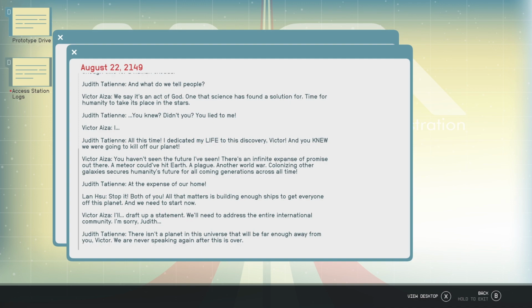A meteor could have hit Earth. A plague, another world war. Colonizing other galaxies secures humanity's future for all coming generations, across all time. At the expense of our home!